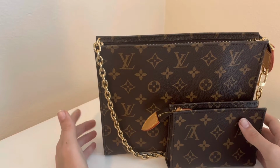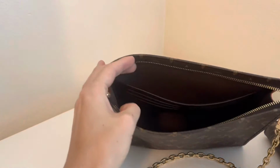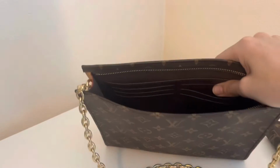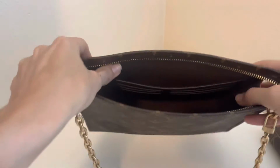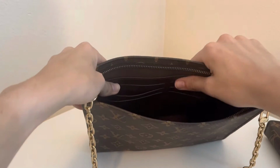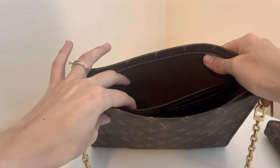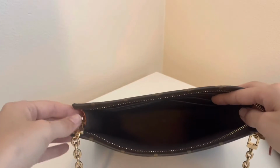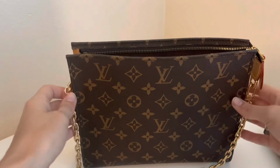Now, if you want something specifically for toiletries, this is definitely not for you. If you've seen any reviews, you know, and if not, I'll do a quick little detail in depth. This does not have a wipeable interior lining like the original. It has a leather credit card slot holder and a pocket right here on the inside, and then it has the microfiber lining. So if you spill anything in here, it's probably going to be pretty difficult to get out.